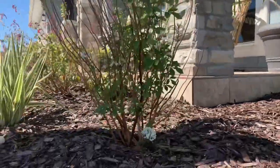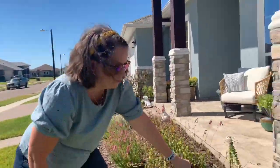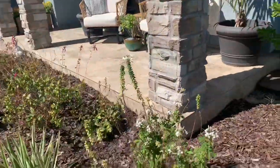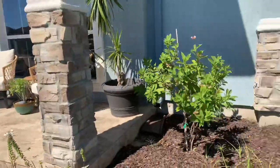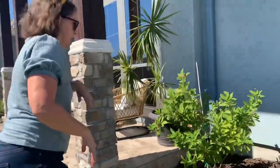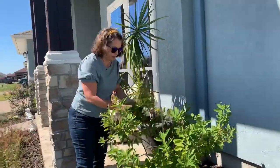It was beautiful when I got it, and it's actually got a whole bunch more growth on it, but it was looking really bad. I was ready to pull it up, but I don't think I will right now because it's got some good leaves coming in. Okay, I'm gonna step into my landscaping, which usually we don't do because it mashes down on the mulch.